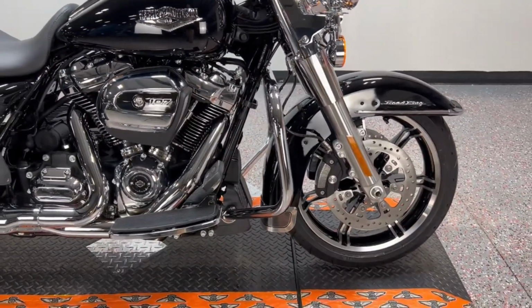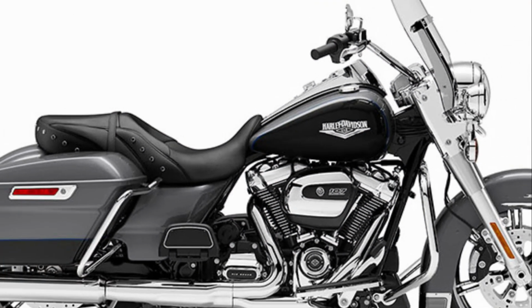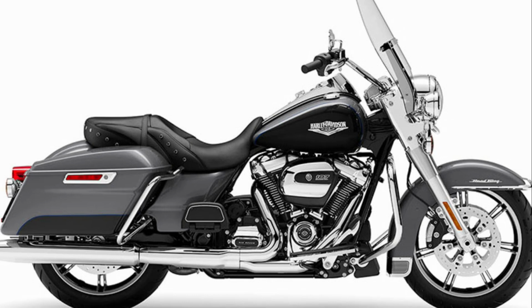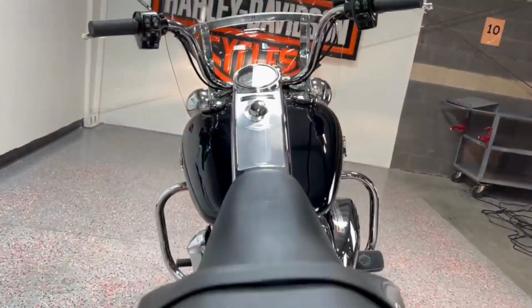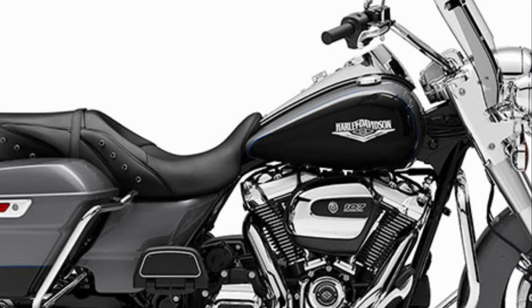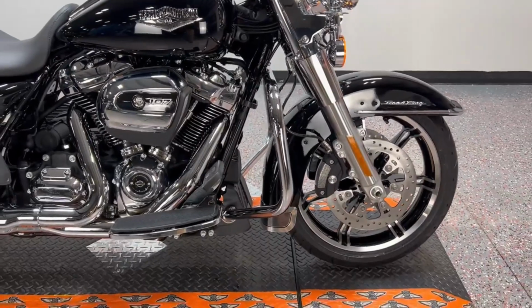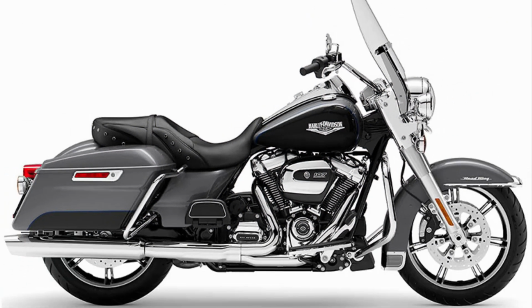Powering the bike is the Milwaukee 8107 engine, which is 1,753 cubic centimeters. It makes 111 lb-ft of torque. The motorcycle has plenty of power for any touring duties, and it is a fantastic touring machine with its large windscreen and hard bags that are ready to tote your stuff around. There's also plenty of accessories.